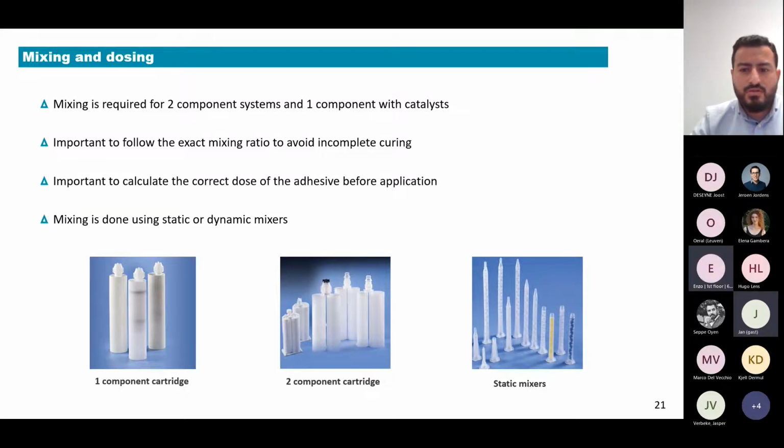Also, it is important to correctly calculate the dose that you need before you proceed into your bonding application. The reason is that incorrect dosing can result in too little or too much adhesive, which also can affect the final quality of your bonding application.